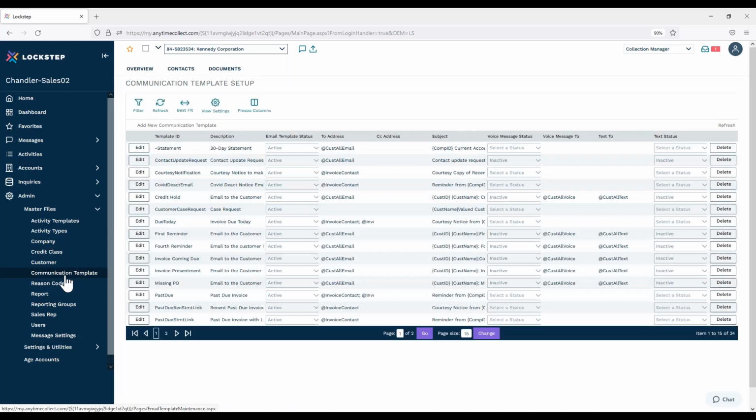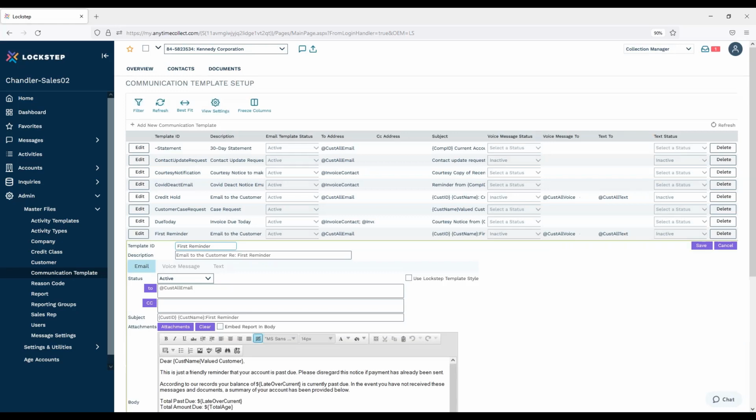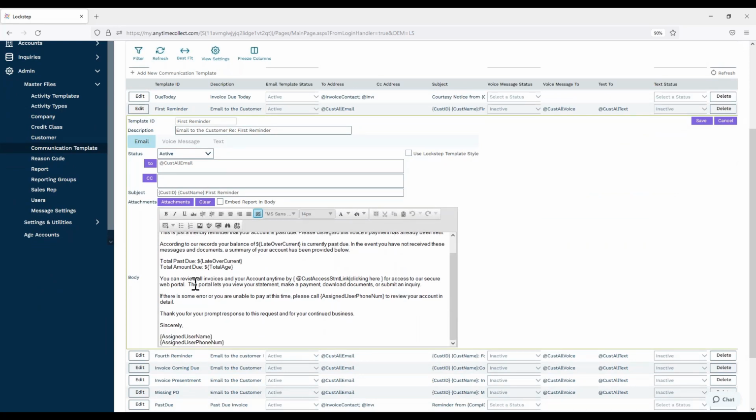Our system does come with a standard best practice of templates. You can create your own, as well as you can modify ours. So the great thing about our templates is that they're personalized to the customer. So you've got the customer's name, the aging information, as well as we can put invoice level information in the body here. And it says sincerely the assigned user's name and phone number. That way it looks like a personal email from the collector to the customer, even though it's an auto-generated email. We find this really helps with our customers when they're going from that manual process to an automated one.